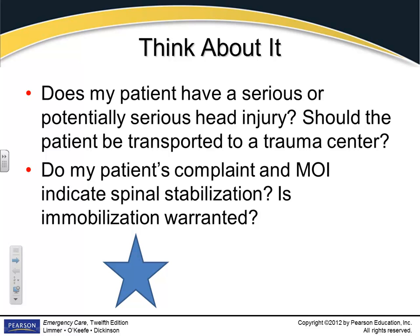Okay, think about it. These are some things that you want to consider when you're deciding how you're going to manage your patient. Does the patient have a serious or potentially serious head injury? What are you going to be looking for to determine that? The mechanism of injury, that's right. Should the patient be transported to a trauma center? This is something that as you get out there and you start practicing, you need to talk to other people that have been doing this for a while to find out at which point do you go to a trauma center. And it's going to vary based on where it is.